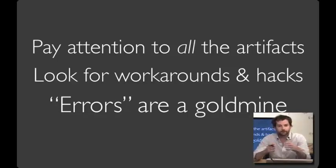In particular, errors can be a real goldmine. And what's interesting is that often, when somebody can't figure out how to use technology, it can be easy to assume that it's just because they're stupid or they don't know what they're doing. That attitude is, I think, less pervasive than it used to be, but still quite common, that the development team often looks down their nose at the users.